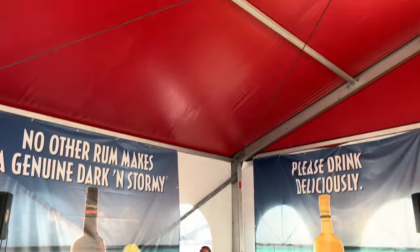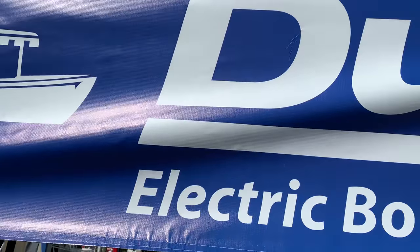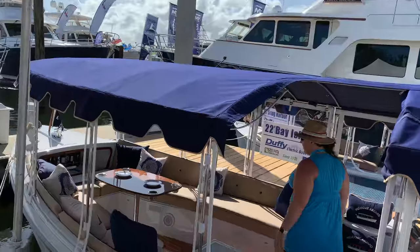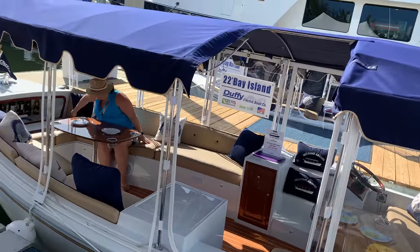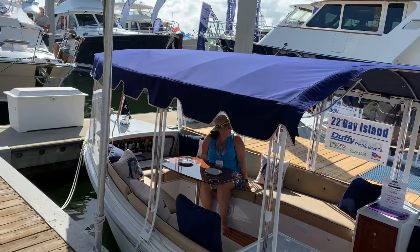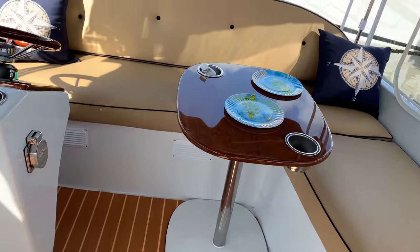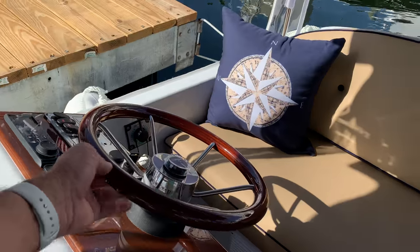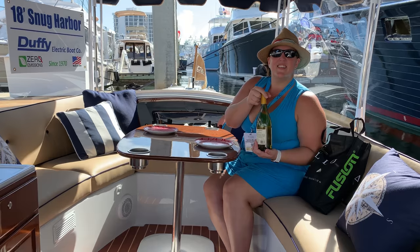What did you think about the Sea Keeper? Yeah, it's pretty awesome. Hang on. We stay out of the way. Margarita Bill. All electric, so they said it has 16 batteries and runs for more than half a day.